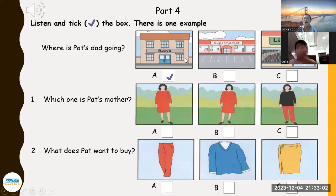Thank you, Julia. Okay, this one, Julia. Please listen and check, Julia. Okay, ready, Julia? Which one is Pat's mother? Okay, what does Pat want to buy? Listen. Part 4. Look at the pictures. Listen and look. There is one example.